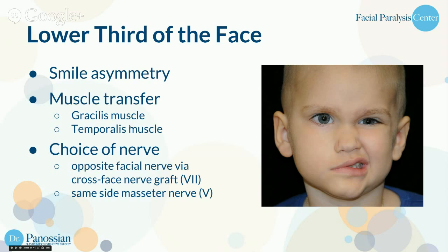Again, we've discussed gracilis muscle as an option and the temporalis muscle as an option. And there's various choices of nerve usage. We can use either the seventh nerve or the fifth nerve most commonly. And those are, again, the opposite facial nerve, which we can basically bring across like an extension cord using something called a cross-face nerve graft, which I will discuss in a little bit.